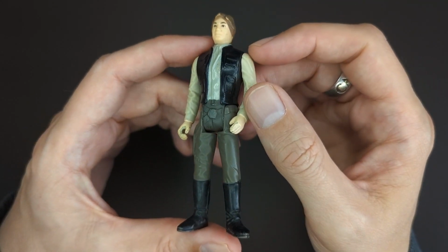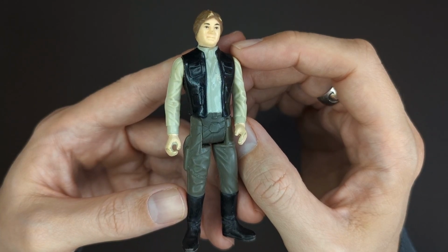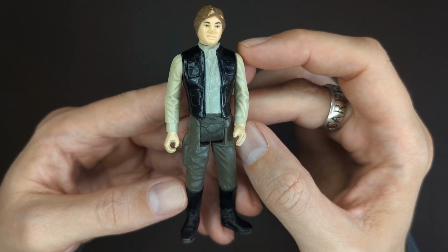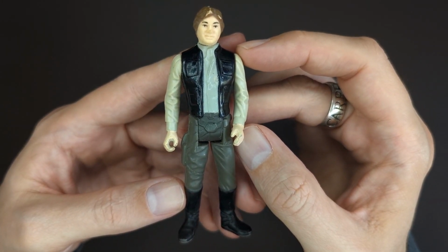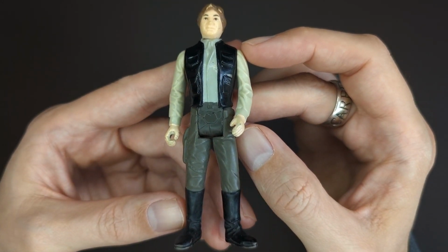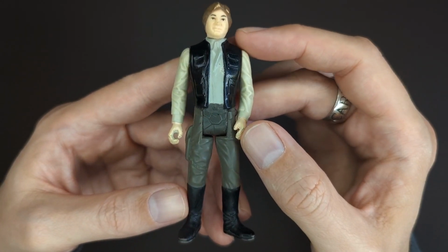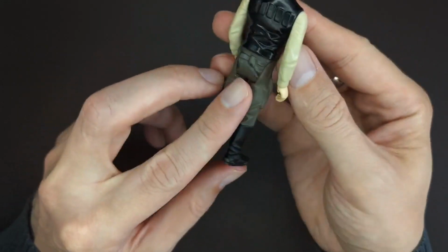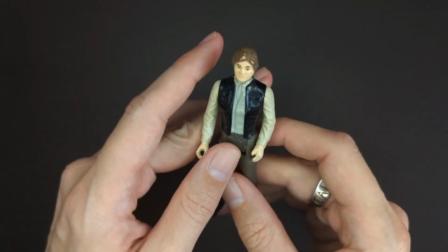This is my second favorite Han Solo figure. I had this as a child as well. The one from The Empire Strikes Back, where he is in his, I think it's called Bespin outfit, being my favorite Han Solo figure. Let's put him aside and have a look at the next one.